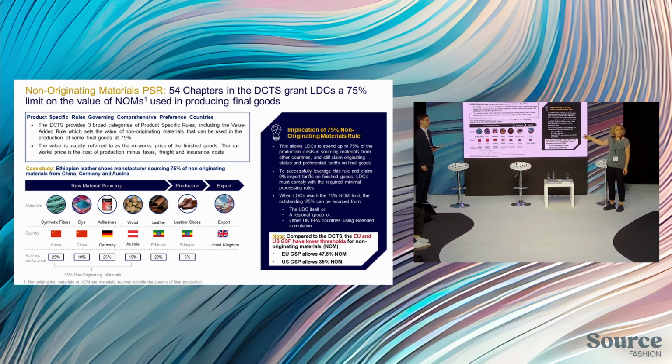Then remember I said really important processing. All the construction of that shoe has to take place in your LDC. In this example, it's in Ethiopia, in order to export those final leather shoes to the UK and pay zero tariff. So that's just an example of the 75% rule. I'm going to stop there. If you're still confused how it works, find me and I will see if I can answer your questions about a different sort of product and whether it would qualify or not.